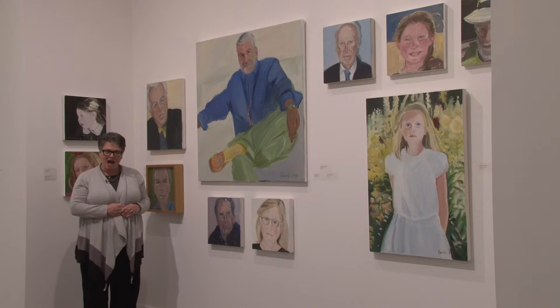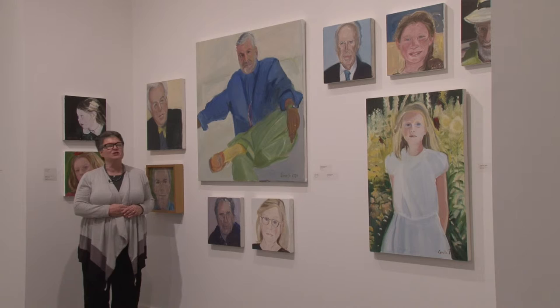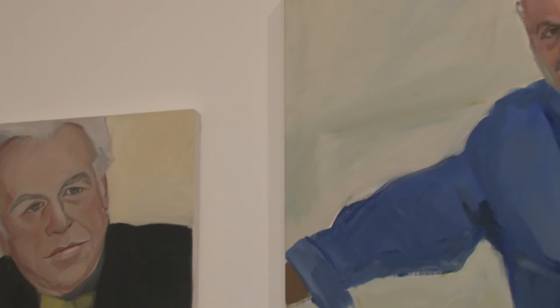So in that case, she has to take a photograph of the individual. She has to work on that photograph. When she's working on landscapes, she said she can work on multiple canvases at one time. When she's working on a portrait, she has to solely focus on that portrait until it is done. So when she commits to a portrait, she is in there full force.